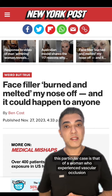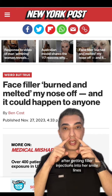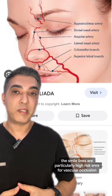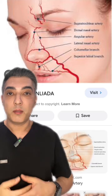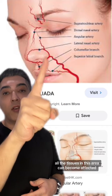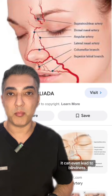This particular case is that of a woman who experienced vascular occlusion after getting filler injections into her smile lines. The smile lines are a particularly high-risk area for vascular occlusion because of the facial artery and its branches which course right in the area. Depending on which point the filler is injected into the artery, all the tissues in this area can become affected, and in rare situations it can even lead to blindness.